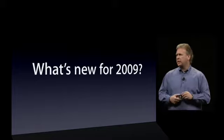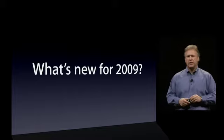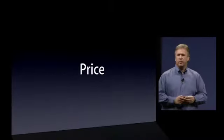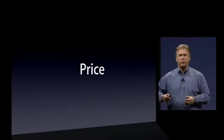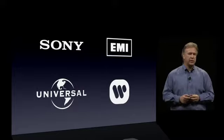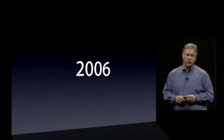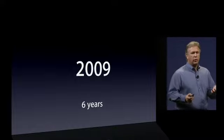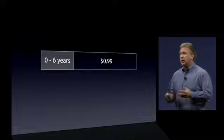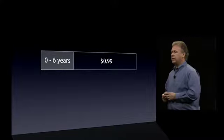So what's new with iTunes in 2009? I'd like to tell you about 3 things that are happening. First, price. As you know, we've worked with all the major music companies, as well as thousands of independents. And over the last 6 years, we've had one pricing model for all songs, 99 cents. And the music companies have told us they want more flexibility.